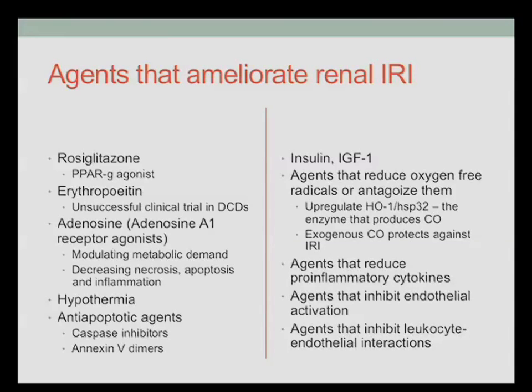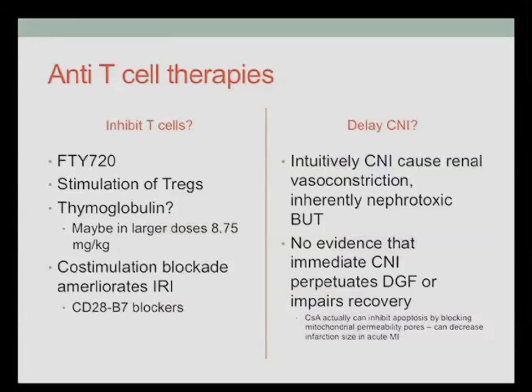So, as you can see, looking at the mechanisms can direct you to think about which arm of the inflammatory cascade and the cell death pathway you may want to try to interfere with to ameliorate this problem. What about other strategies? Well, it turns out, again, as I mentioned, the adaptive immune response may be quite important in the actual cellular damage that occurs. And in fact, several attempts, including agents such as FTY720, which direct cells away from antigen centers, even thymoglobulin, co-stimulation blockade in animal models have been shown to ameliorate ischemia-reperfusion.